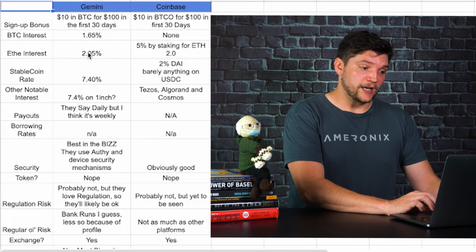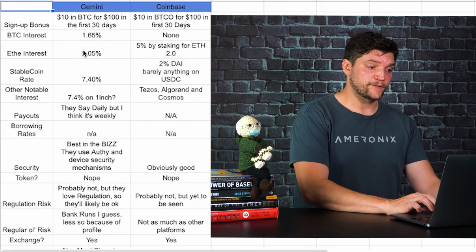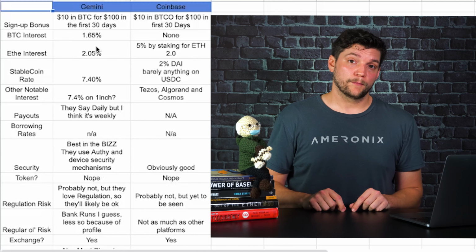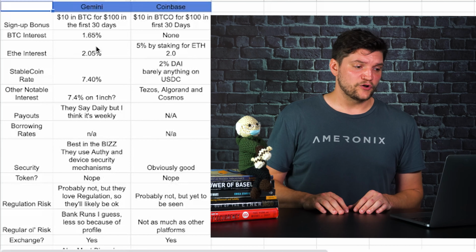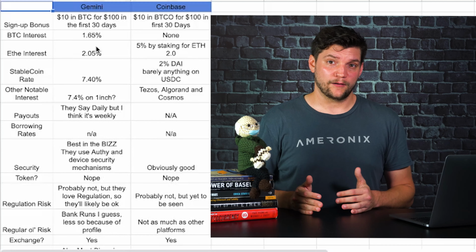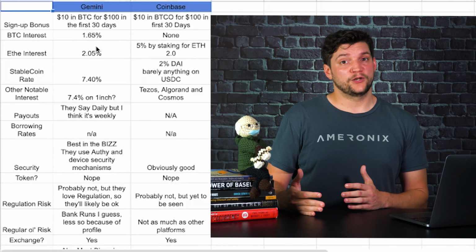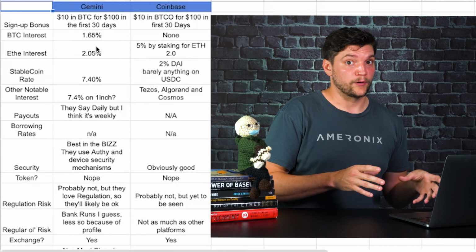Now, if we compare that to Gemini, Gemini's rates are not great as far as interest is concerned, but they have a 1.65% interest rate on Bitcoin, a 2.05% interest rate on Ethereum, and a 7.4% interest rate on stablecoins. The only thing comparable is there's a 2% rate on DAI, but they'll give you, I think, 0.05% on Coinbase for holding USDC. Now, you can get 4% cash back for spending USDC in Coinbase, but I'll get a little bit more to that later when we talk about the crypto debit card.